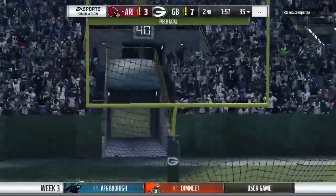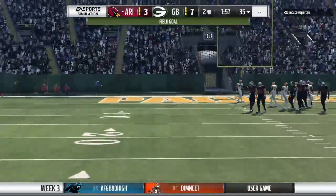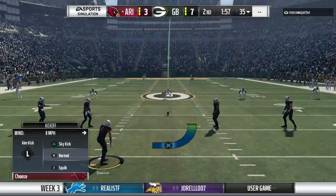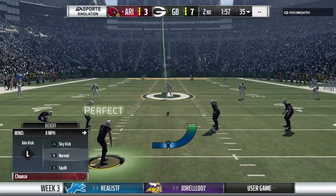And Dawson's kick is good. And they are on the board, but still trailing. It's 7-3. And, Charles, they get the field goal. Took them a dozen plays, though.